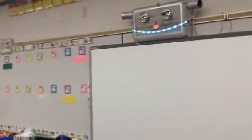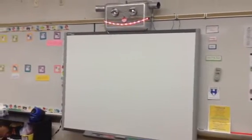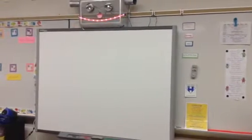This is our smart board, and we did make it into a robot, of course, so he lights up lots of different colors, and we named him Chip last year, and we'll see if the students this year like that name or if they pick a different name. But we use the smart board a lot for our math and for our reading. The kids get to interact on it. We watch videos on it. They can write on it. We listen to stories. And so it's very useful for them, and they stay really engaged with it.